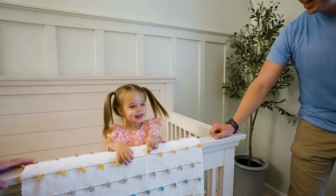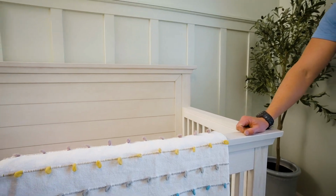My favorite part was Ava's reaction. She is just so excited for her sister. Do you like your sister's nursery? Yeah. I think she likes the crib a lot.